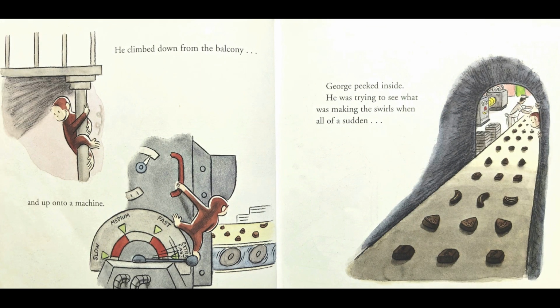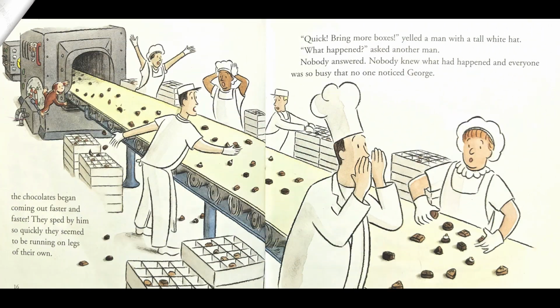He climbed down from the balcony and up onto a machine. George peeked inside. He was trying to see what was making the swirls when all of a sudden the chocolates began coming out faster and faster. They sped by him so quickly they seemed to be running on legs of their own. "Quick, bring some more boxes," yelled a man with a tall white hat. "What happened?" asked another man. Nobody answered. Nobody knew what had happened, and everyone was so busy that no one noticed George.